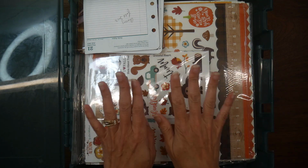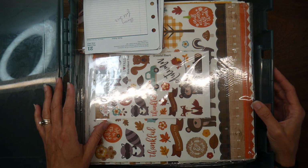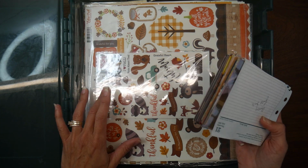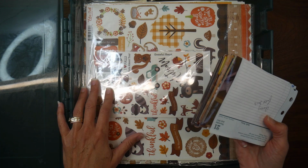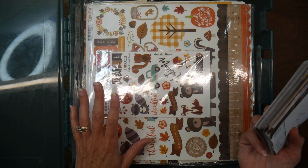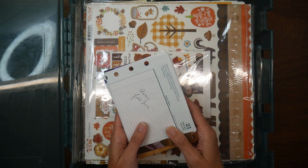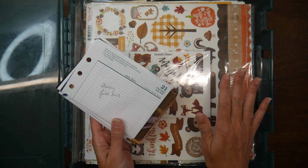Okay, so we're home from our camping trip, and this was the Iris case that I took along for all of my projects that I wanted to work on. I did get a lot done. I just did some crafting most nights before I went to bed. I always overpack on things to do just in case you get a bunch of rainy days and you need to fill time. But I didn't finish everything that I took.